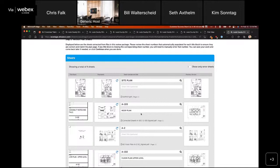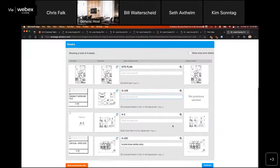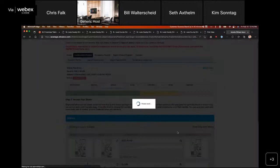So if I need to correct it and find the sheet that it's a new version for, I can use the magnifying glass. Or if it is a new sheet that's being inserted, I can leave it as such, and the reviewers will be alerted on their end that a new sheet has been inserted, and the proper reviews will commence on that inserted sheet. So once I've got all my sheets lined up where I need them to, I can click continue.